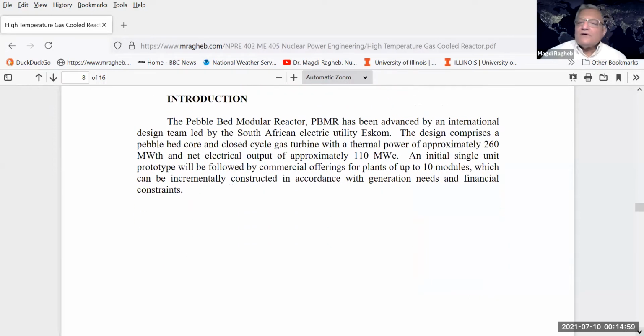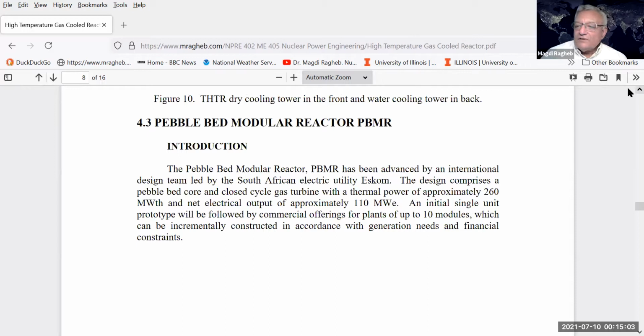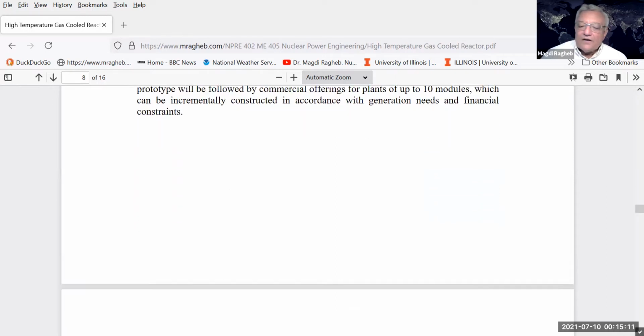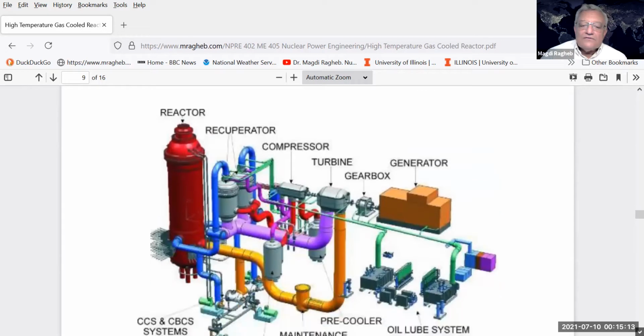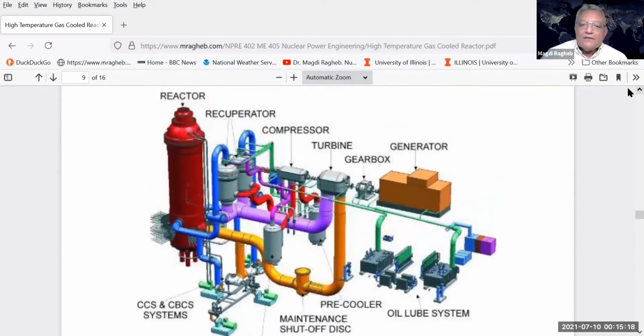So in that case, the designs that have been suggested for high temperature gas cooled reactors include the pebble bed modular reactor. PBMR is the acronym for it. And this is designed by South Africa, by the Sasol company. And you could see here now that that is the correct design of a gas-cooled reactor.